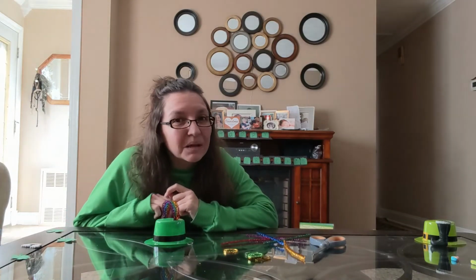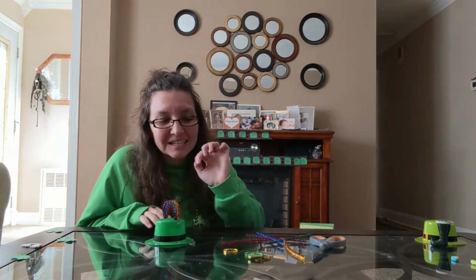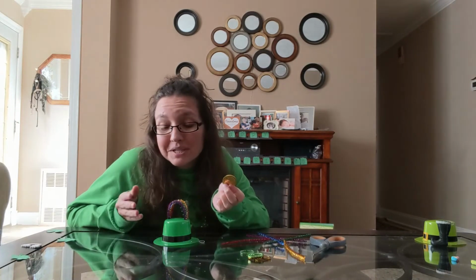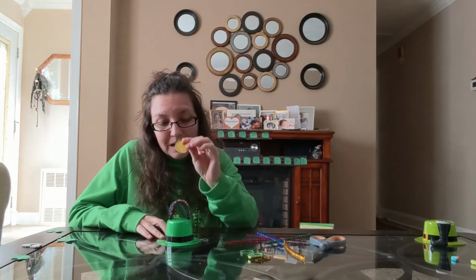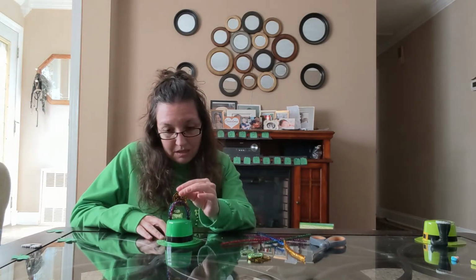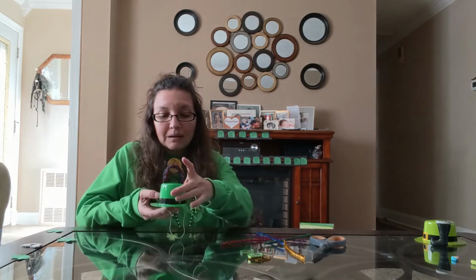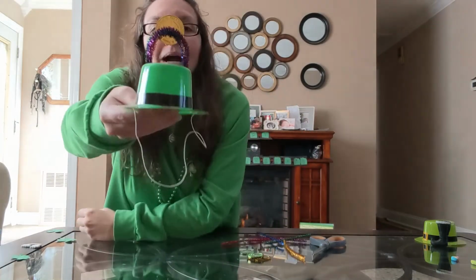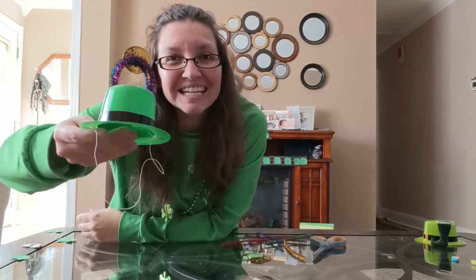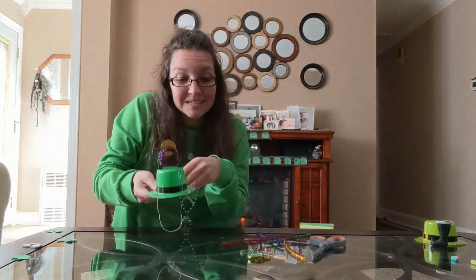All right, so now that we have our rainbow on our hat, I'm going to show you our sneaky little trick to get our leprechaun to fall through our hat. We're going to take one of our gold coins, or you can use your green one, whichever one. Leprechauns like gold, leprechauns like green, so it doesn't matter. You're going to take your coin and you're going to slide it through just a little bit on our colors in our rainbow. Kind of do it like halfway, so half is on the top and half is showing on the bottom. Let me get up real close to show you what mine looks like.